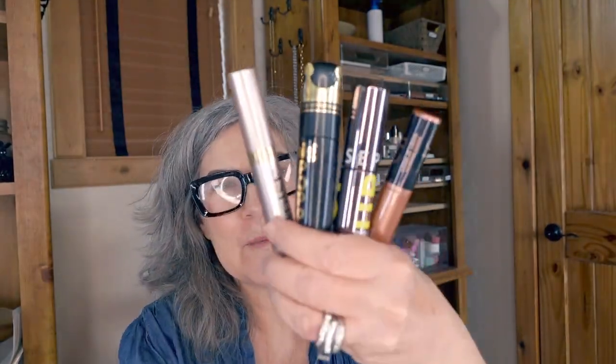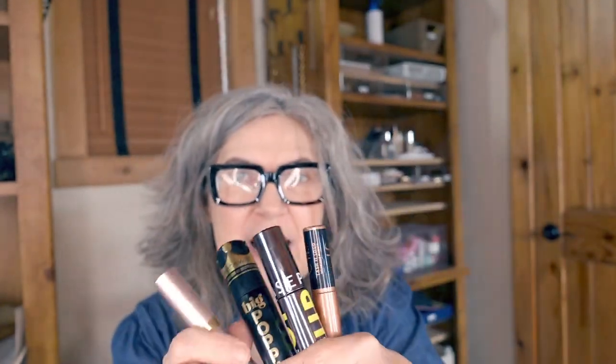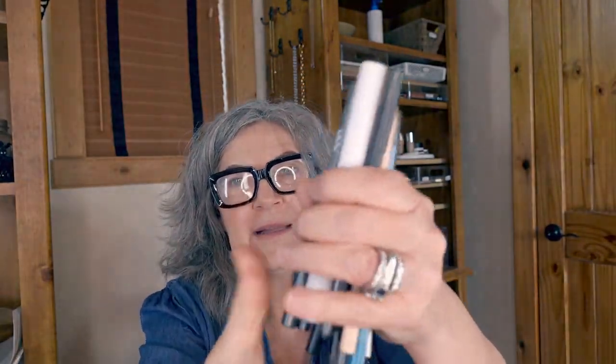So do I need four mascaras to work through? No, but could I, let's see. They're all fresh enough that I could use them up and I wouldn't be wasting that. So I will do that. Oh, here's one more City Beauty mascara. That's way old. Okay, here are my lip liners.